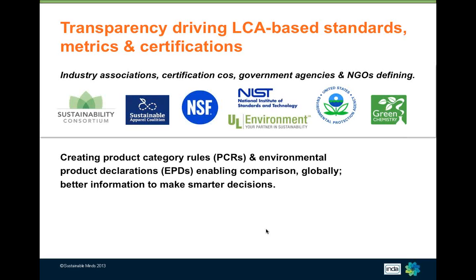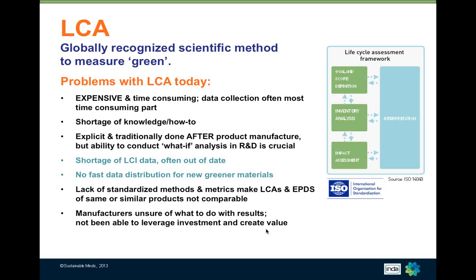And we are all really at the very beginning of creating standards for metrics and measurement. Everyone involved in the process is determining right now, where do we fit, how do we get involved, and how do we make it simpler, more credible, and useful to our customers. So LCA is the globally recognized scientific method to measure green. So this demand for transparency is requiring more specific science.